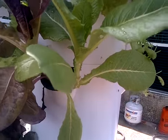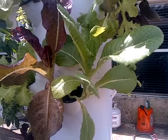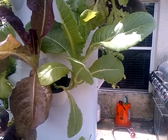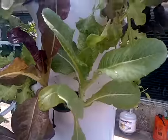This one's called All-Star Gourmet Lettuce, and it's getting leggy, so I tried it in the tower to see what it would do, and probably not my favorite for heat. But still, we're still getting lettuce.